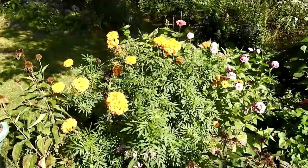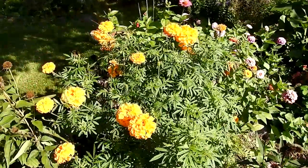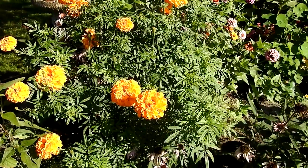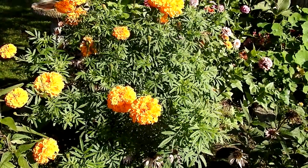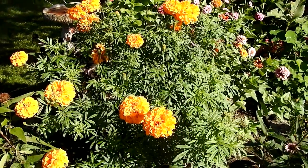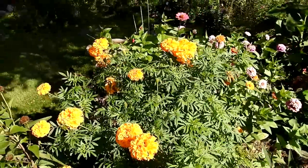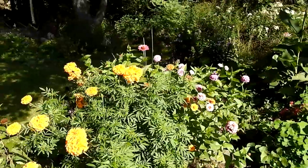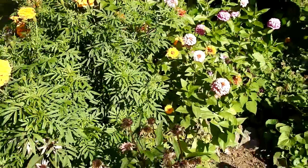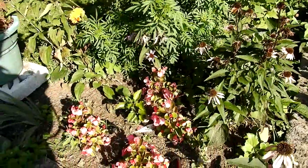Here's some marigolds that are finally in bloom. They took a long time here under this big cottonwood tree, so they get a fair amount of shade here, which isn't their preferred situation. Marigolds love the bright sun, full sun, but they've still done well now. Just a matter of how long they can keep going before the frost gets them. Some begonias at the feet of the marigolds.